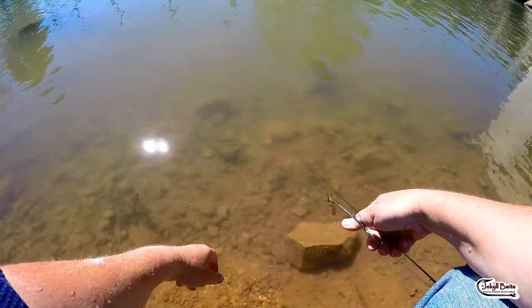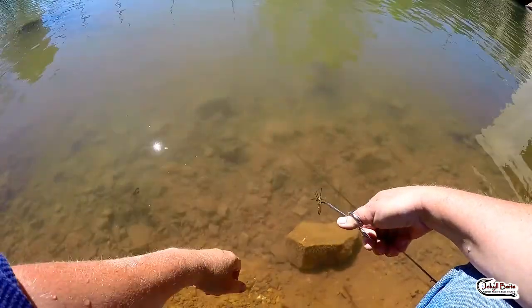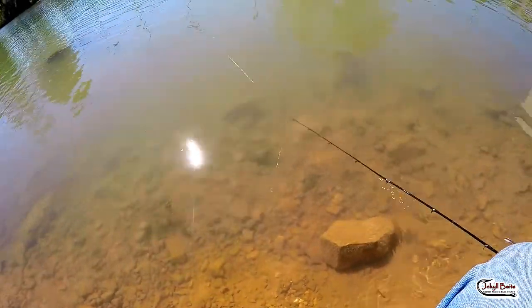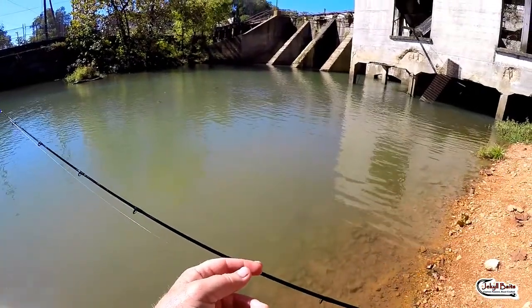Thanks for hanging out with me today. I've really enjoyed spending some time with you guys. Had a very successful morning. Overall, we did probably 20 fish. And I'm going to get back and clean these guys. And probably just pan fried in a little salt, pepper, butter tonight. Real simple. Have a great one. Thanks.